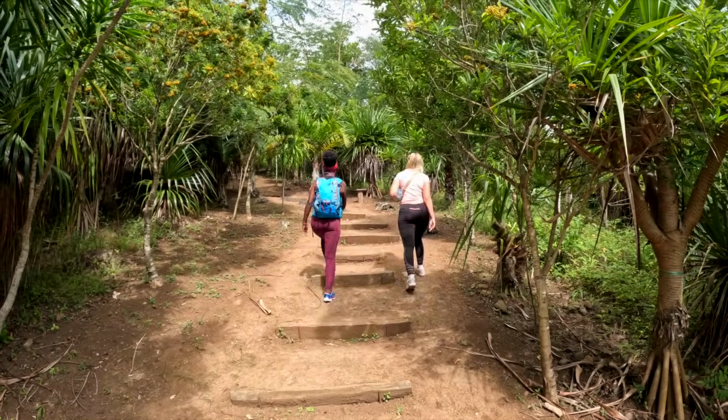We have met our guide Joanne and we are heading up to the top of Mount Limon. There's a 15-minute walk up hike which takes you to the highest point, but that is not all that we are going to do today. It says 15 minutes, but that really took about 2.